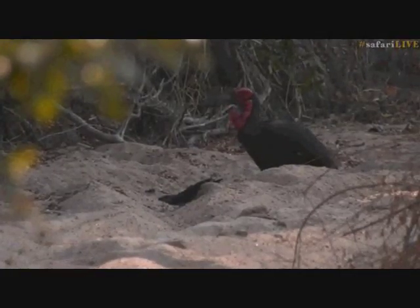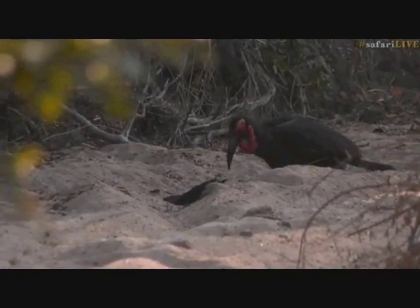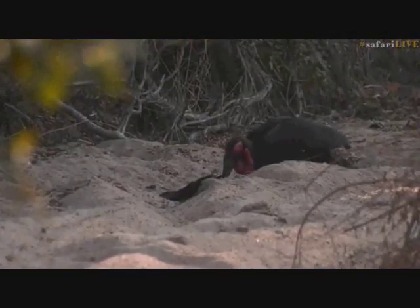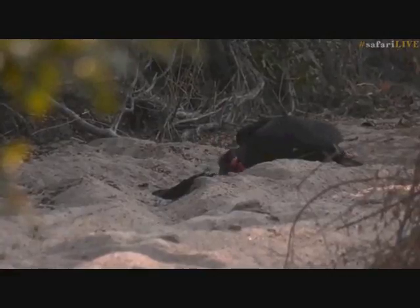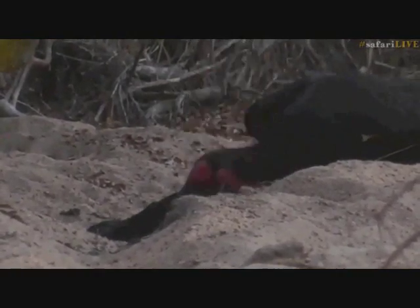I wonder what you found. And it's a female ground hornbill that we've got, and a bit of meat on her beak that she's cleaning, and we know she's female because look, she's got a bit of purple underneath the throat. What are you feeding on?